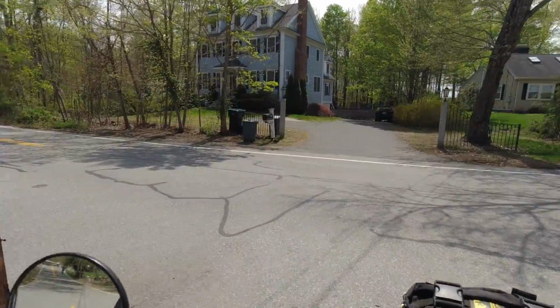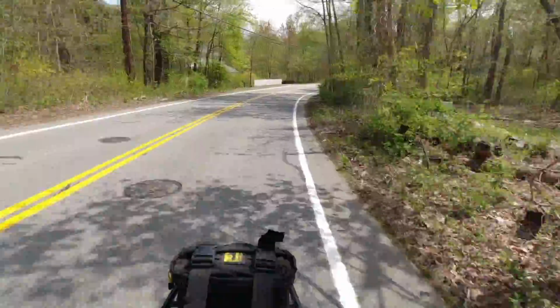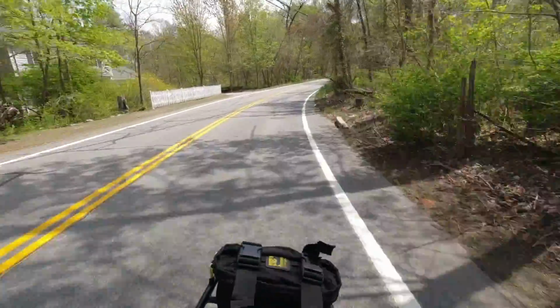So I guess let's get into why I like these bikes so much, or really why we like these bikes so much, because my better half likes hers just as much as I like mine.